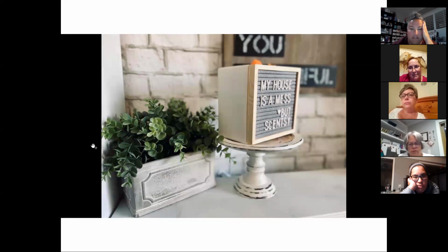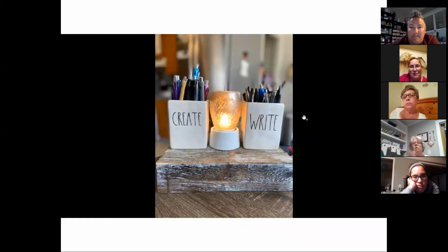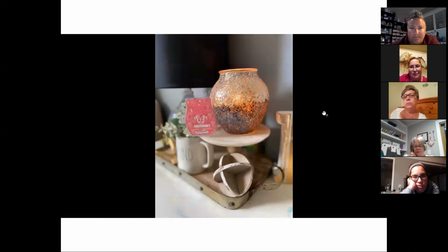I love this warmer up on the stand. So you can kind of start to get the idea, right? That it's just about different heights, very simple elegance, doesn't take a lot to really make a statement.